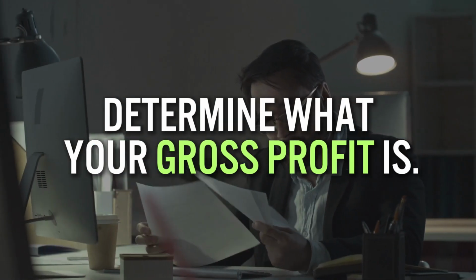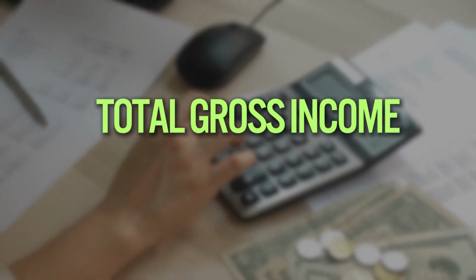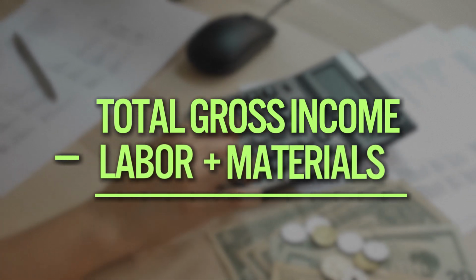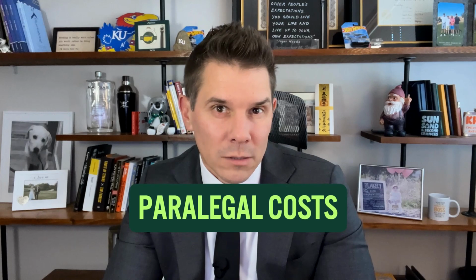The third thing that you can use your monthly P&L for is to determine and understand what your gross profit is. What is gross profit? Gross profit is basically taking your total gross income and subtracting out the labor and materials that you are using to provide the service. What does that mean if we're in a law firm? It's really mostly just the attorney costs and probably the paralegal costs.